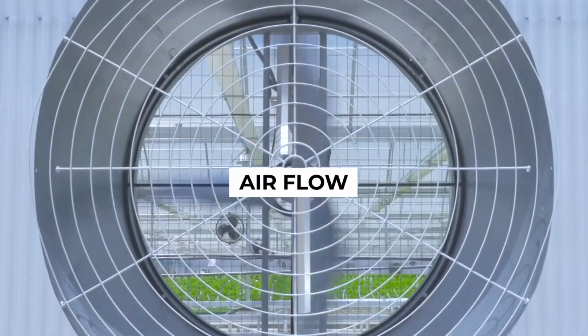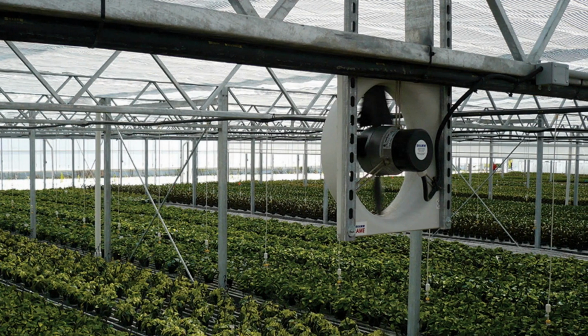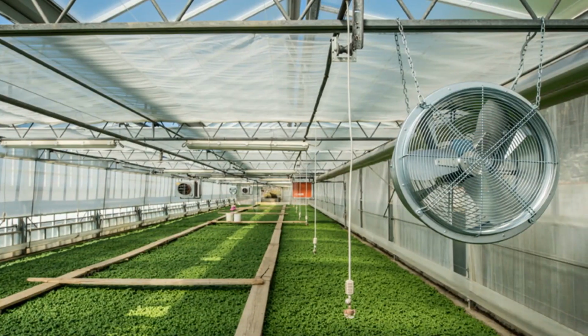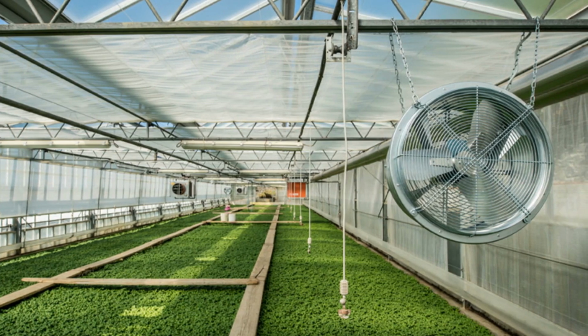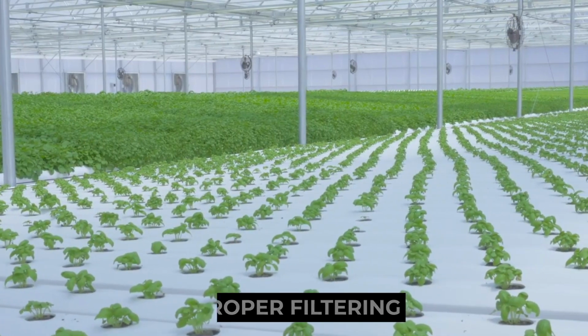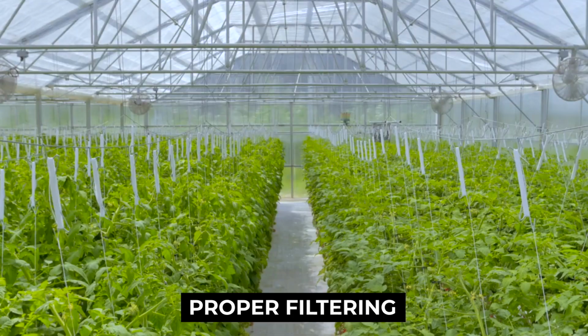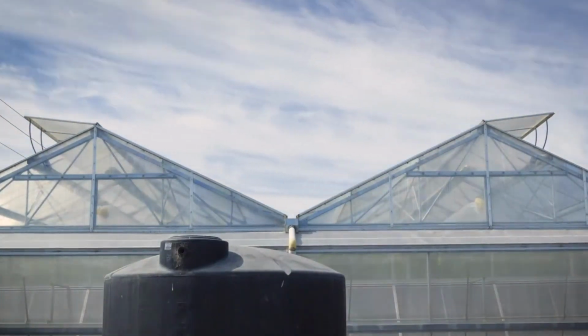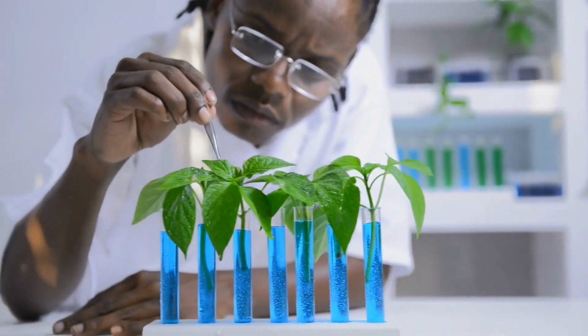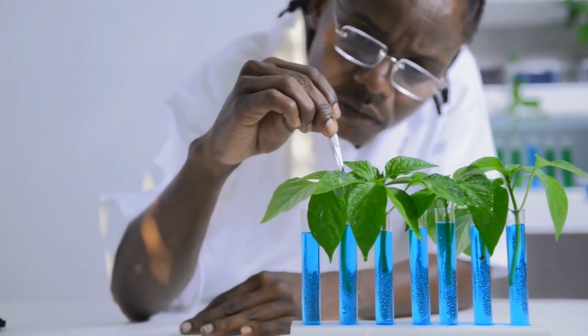Airflow. Airflow is an aspect that is important not to overlook. Many technologies feed into creating the perfect airflow for growth, such as vertical farm layout, proper filtering to ensure excess moisture is taken out of the air and the correct gas mix is present in the growth chambers. When plants transpire, water vapor is released and the air humidity can increase.